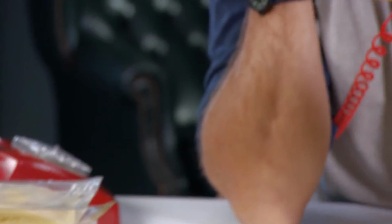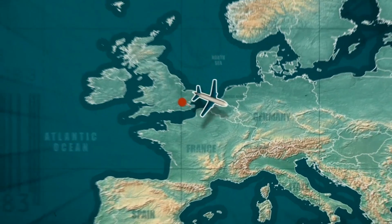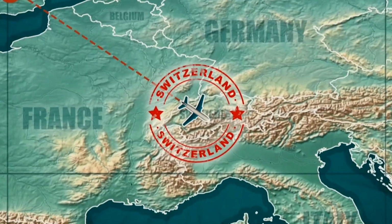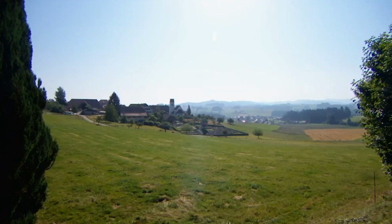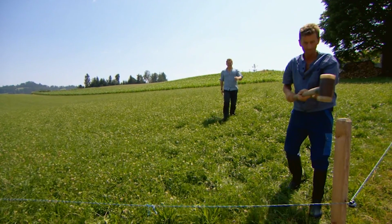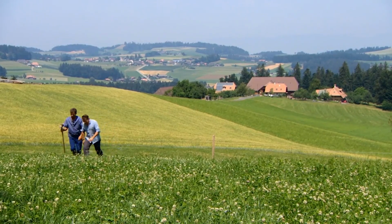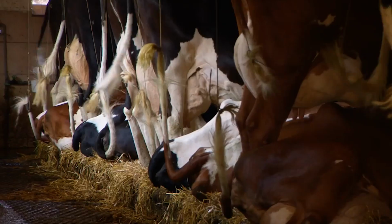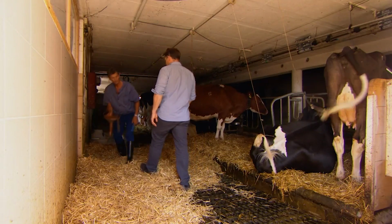I'm on a mission to find out why there are holes in Swiss cheese. So I'm heading to the Emmer Valley in Switzerland, birthplace of Emmental and home to many small traditional dairies. Hans. Matt, nice to meet you. Right, lead the way. Hans Schuegg has a herd of 20 cows and favours the old-fashioned way of milking.